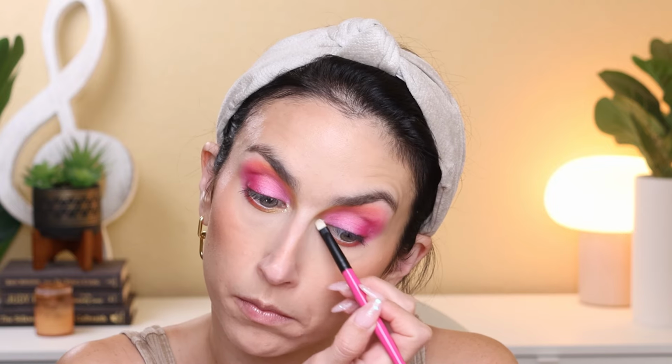I'm gonna go into this pressed pigment. Let's see if I can do this. I wanna just take this very lower slice that looks like a yellow to green duochrome, and I wanna pop this in the inner corner. Just gonna take this little itty bitty brush from What's Up Beauty. See if I can just grab that shadow. Oh yeah, that's fun. A little sparkly pop. Love that. And then for my waterline, I'm going to use Good Reef from ColourPop.